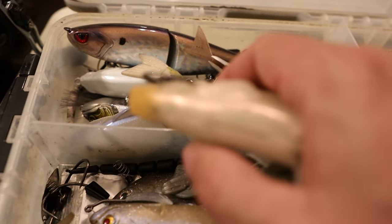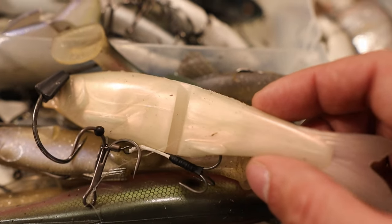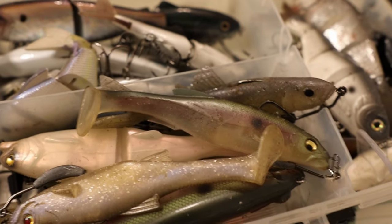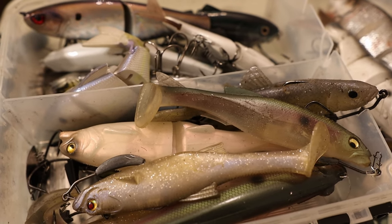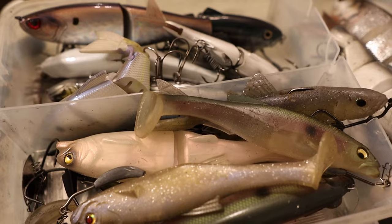Then we got the Osakana Slide 170. It's a pretty sweet glide bait, but it's soft plastic, line through system. Just a whole bunch of other swim baits. We're going to throw this stuff primarily. Maybe some tubes. Maybe some jigs and some chatter baits.